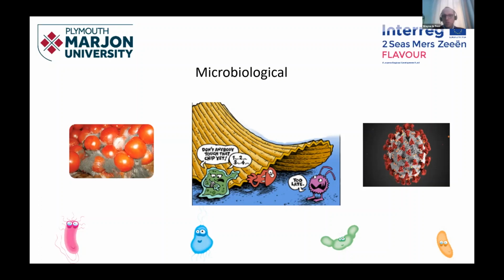It's really important to remember that you can't see, smell or taste pathogens, so harmful viruses and bacteria. So never rely solely on your senses because there's no way of telling if a food contains harmful levels of pathogens or microorganisms. The only way you can do this is by sending food away for testing.